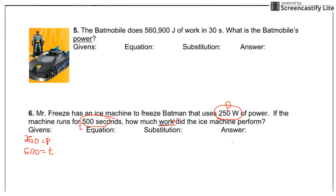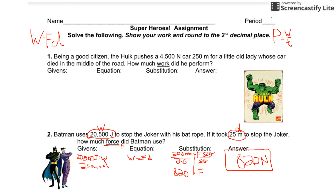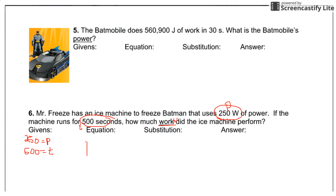My equation, this time I have power. I have time. I want work. This is the formula that has all that stuff in it. This one doesn't have power, so I can't use it. So power equals work over time. Okay, that's a T. My substitution is where I'm going to rewrite this with these numbers plugged in. So instead of where the P goes, I'm going to write this 250. W, I don't know work, so I'm just going to write a W. And T is 500.